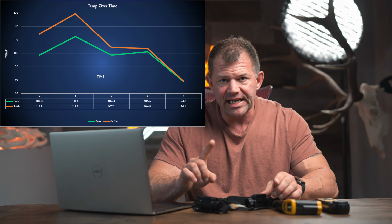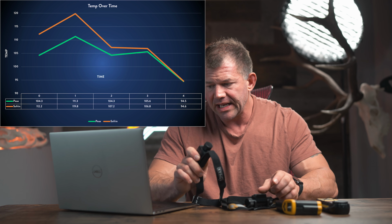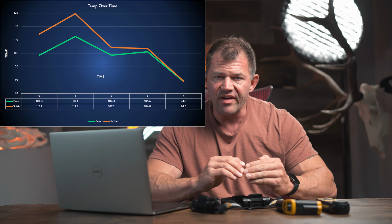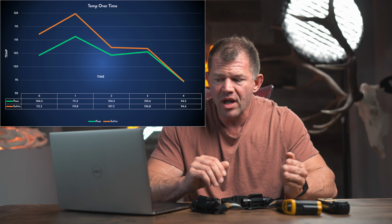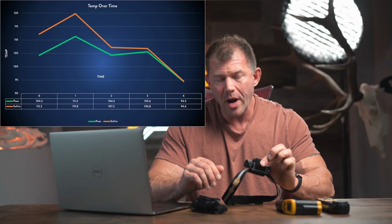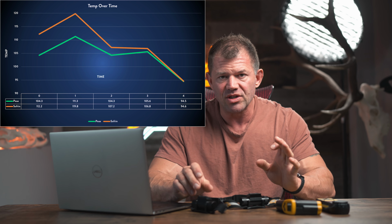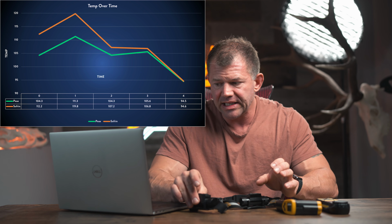And then I checked in again at hour 1, and the Peax clocked in at 111.3, and the Sofirn clocked in at 119.8. So we've had a slight bump. We're maybe around an 8.5 degree discrepancy now. But as the lights are on for longer, the temperature is going up, and it's going up quicker in the Sofirn than it is in the Peax. Again, supporting better quality internals and LED in the Peax.